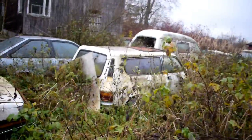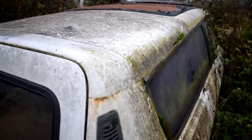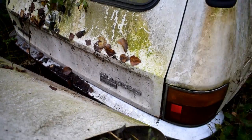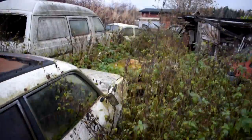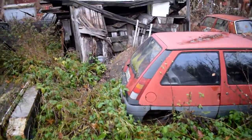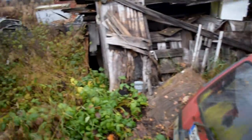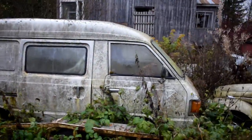Toyota Carina. What is that? Oh my god, that looks so stupid. What car is this? Austin Allegro. Nice. This guy collected lots of British cars. I see. Renault 5 with hot tires. I think that's a bit rare too, at least in Finland.